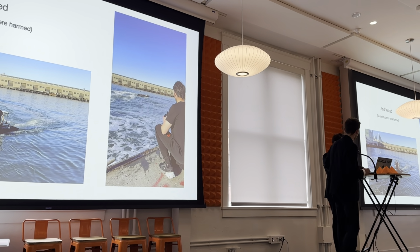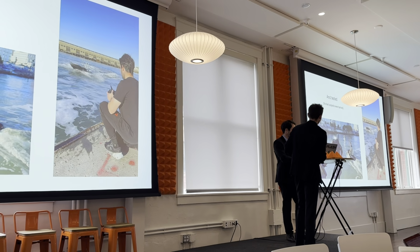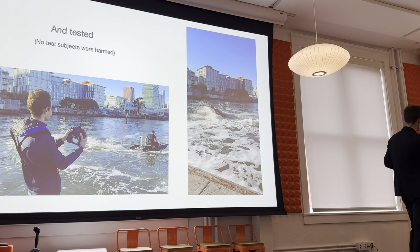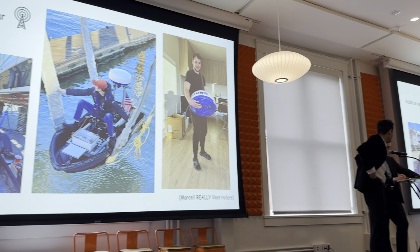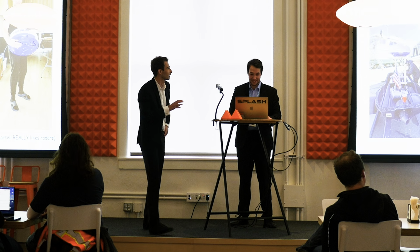I have no idea how I tricked Marcel into doing this, but we managed to, first of all, build a boat, the autonomous boat. Here I am remote controlling it while Marcel is sitting on it, and this was one of our very first tests. Next up, just a key point. You can see who is wearing the life jacket. Yes, Marcel. Next up, we added a radar. Marcel really loves his radars.